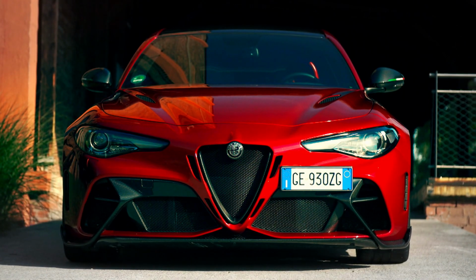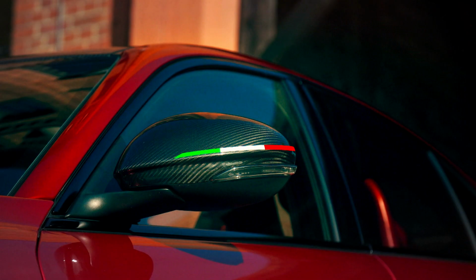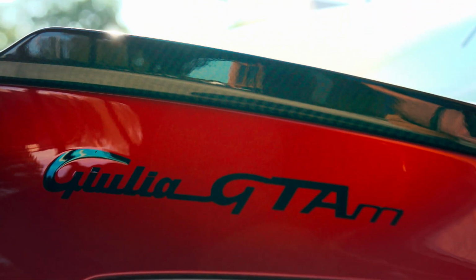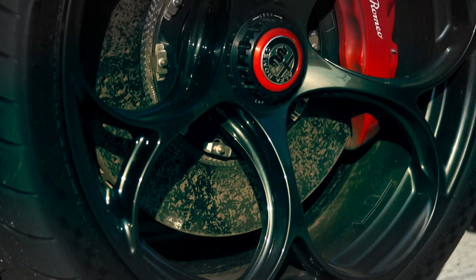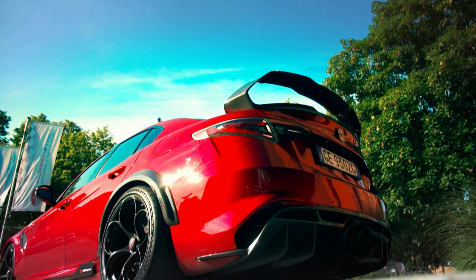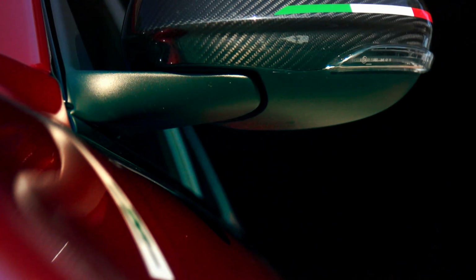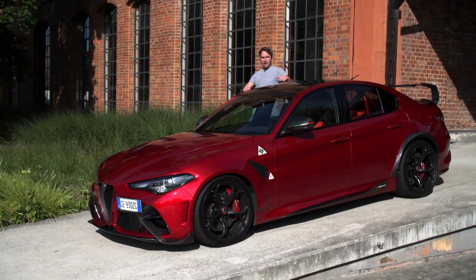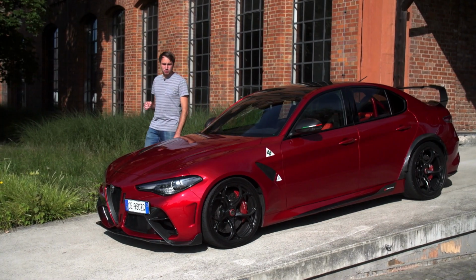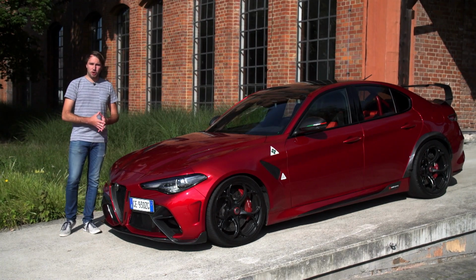The exhaust system. A custom-made product from Akrapovic. Adjustable dampers make the Alfa both a street car and a track tool. You can immediately see its sophisticated aerodynamics. The GTAm has 3 times more downforce than the Quadrifoglio Verde. The vehicle was developed in the wind tunnel by the Formula One team Sauber in Switzerland.